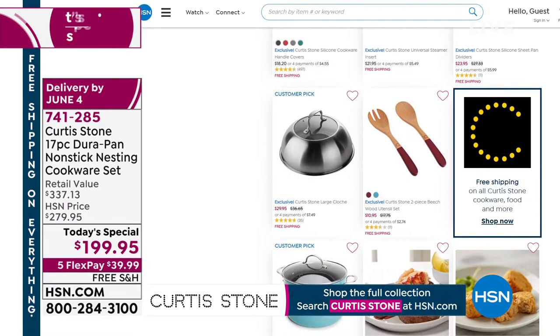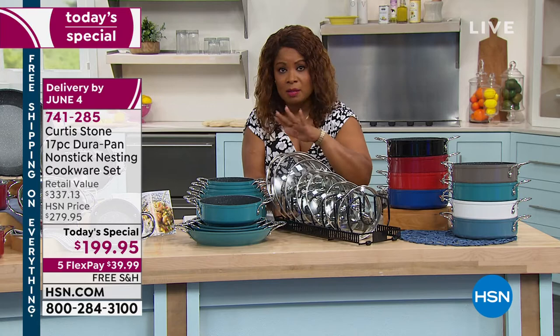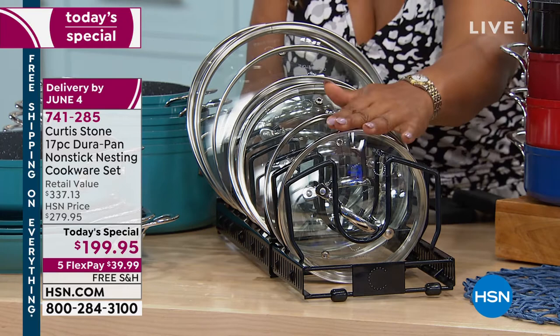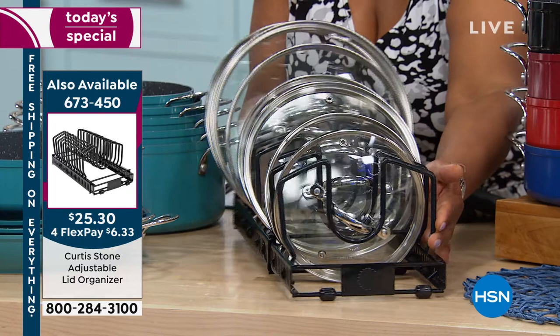One final thing, if you wanna be able to maximize your nesting ability, then go ahead and add this to your order. That lid holder, it's been very popular, I think, in every show. It's exceeded Target by 3 times. And they organize every single lid that comes with today's special. It's about $25.30 and about $6 and change. So add that to your order.